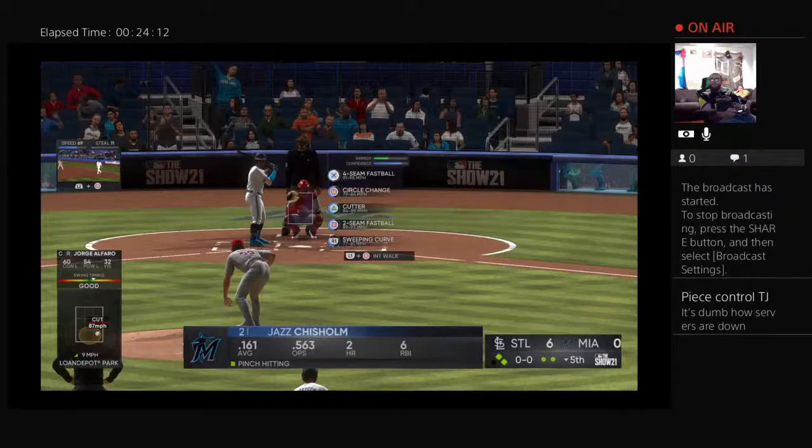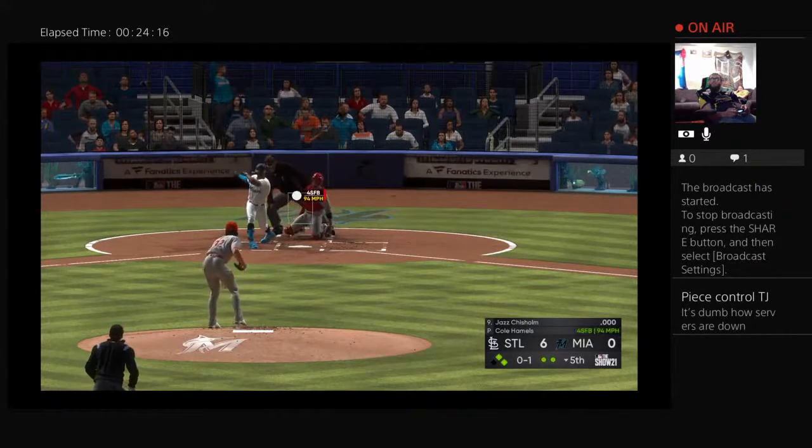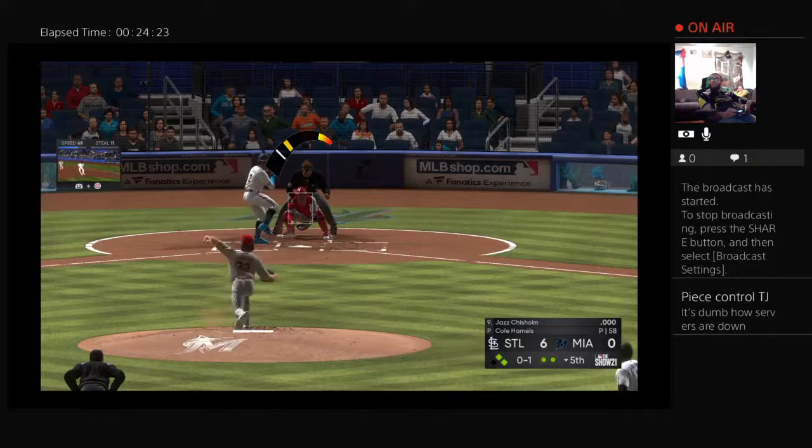This game is not over yet. And if somebody can catch a gap or maybe hit one out, we got a chance to get back in this ball game. We might have something. We'll see what he can do here with a pair of runners on base and 2 gone here in the 5th.